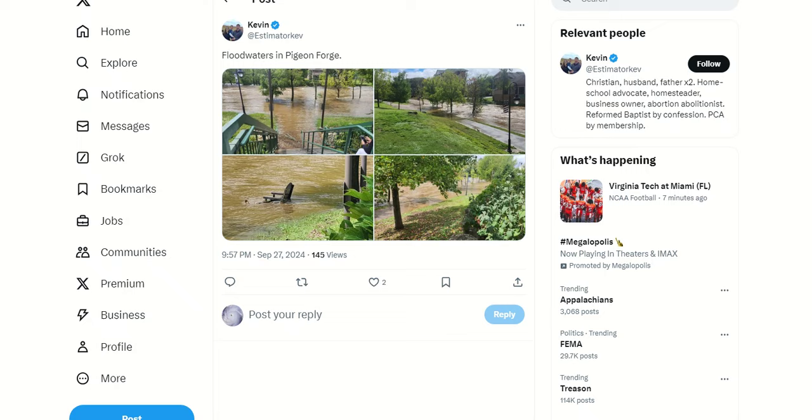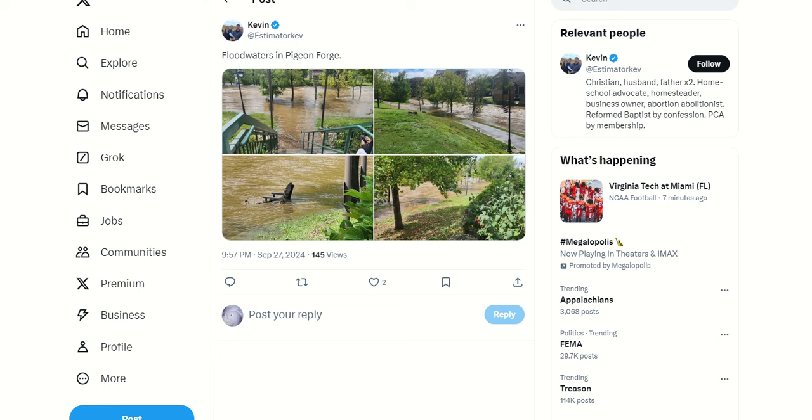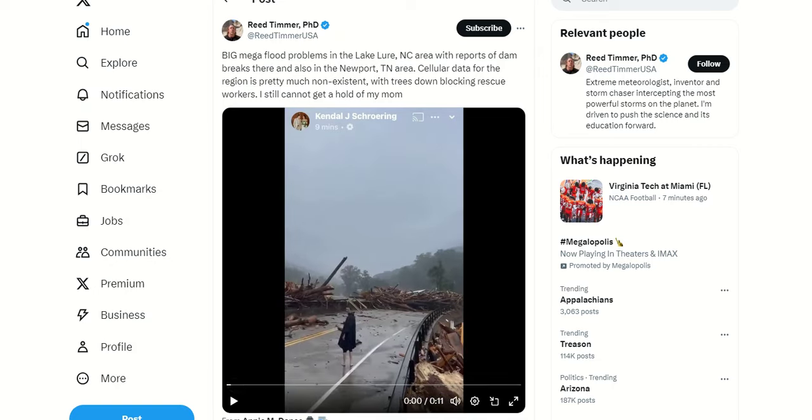Pigeon Forge, Tennessee. Remember, that whole area, Smoky Mountains, Appalachia, North Carolina, Tennessee. Pigeon Forge. Kevin on Twitter is showing this flooding in Pigeon Forge. That is very, very bad news. And then we have, this is out of Lake Lure, North Carolina. That's in that area near Pigeon Forge. They're saying also near Newport, Tennessee. Not a lot of cell phone reception out there. It's still very, very bad.